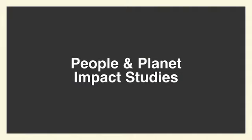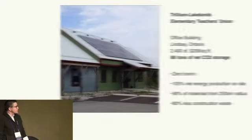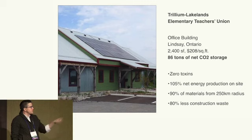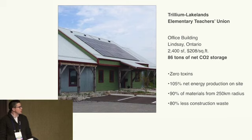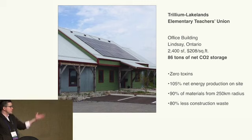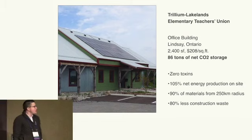So we're just going to take a second to look at a couple of case studies to kind of ground this a little bit. So we can do this now affordably, and we just wanted to launch into that. So the Teachers Union Building in Trillium Lakelands area basically stored 86 tons of net CO2, 2,400 square feet, and was done at approximately $208 a square foot. And so it's important to see this. It's a commercial building, zero toxins as well. So as Chris pointed out earlier, the red list chemicals go way down when you get into the carbon storing materials, which is an exciting stacked benefit.